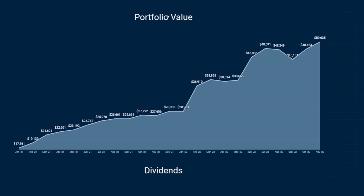Then we have my portfolio value, and yeah, it actually bumped up to above $50,000 for my combined portfolio, the dividend stocks and the index funds. So I'm really happy for that. In the end, I guess it's the combined portfolio value that actually matters when you're about to retire.